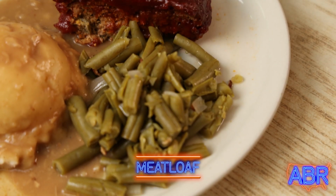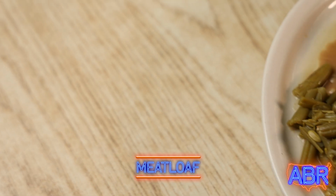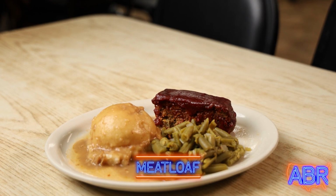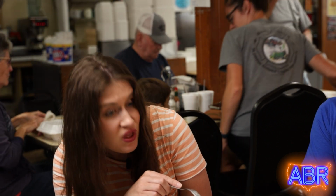All right, and then we got another lovely item. Now, is this a special or is this always on the menu? That's a special as well. That's a meatloaf. I got the recipe from a friend. She puts cheese and all sorts of good stuff on the inside, which you don't normally get in a meatloaf. There's a lot of stuff going on inside.